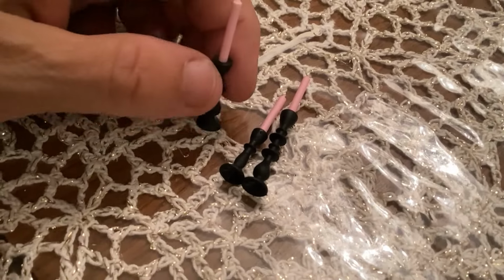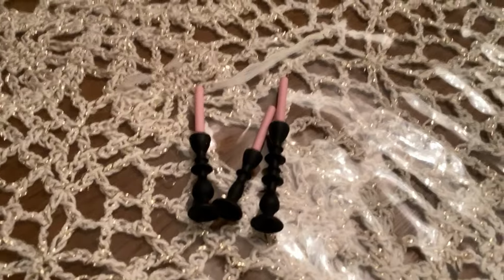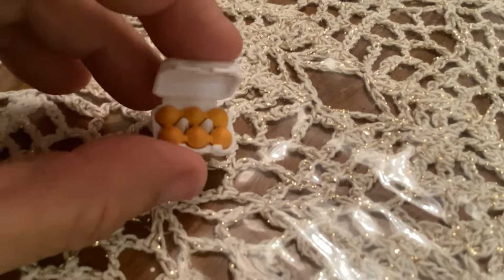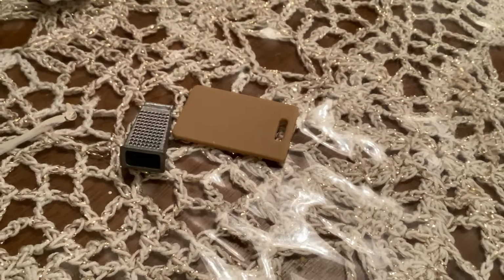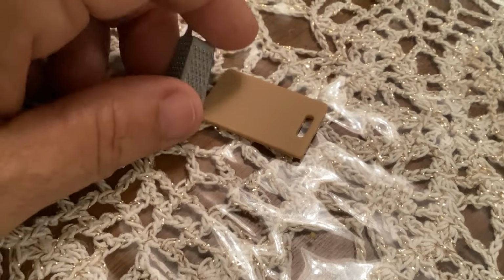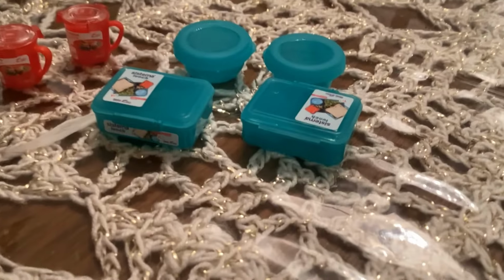And I really, really like these candle holders. But look at the candles. Do you see how bendy they are? Kind of weird. I probably will keep the candle holders and discard the candles and make my own. And the little eggs. The egg carton actually has the right texture of a real egg carton. And then, of course, I got the little cheese grater. And again, that would work in 1/12 or 1/16.